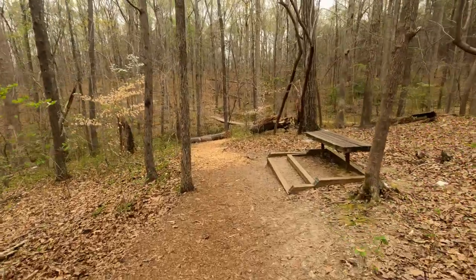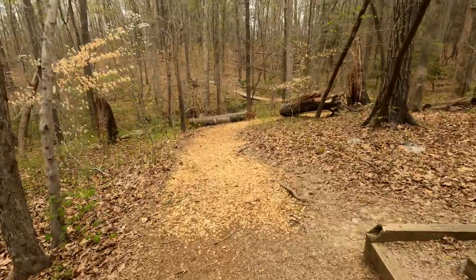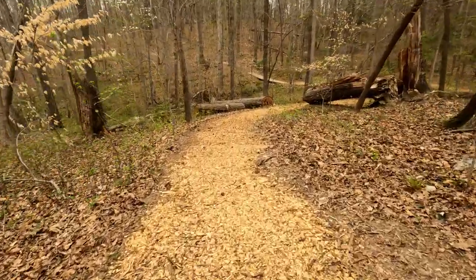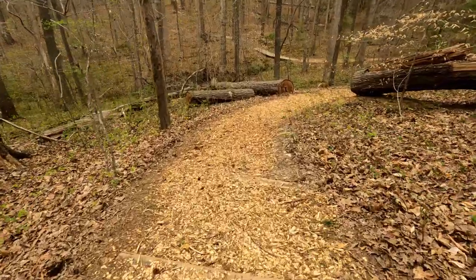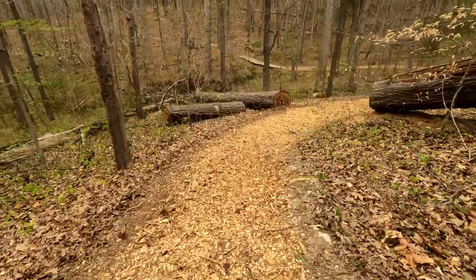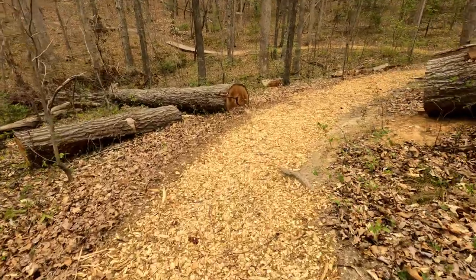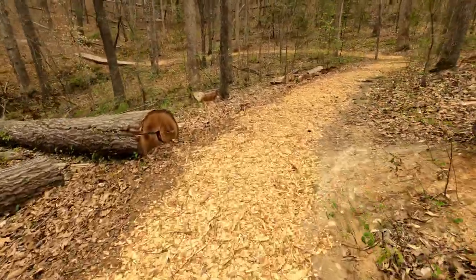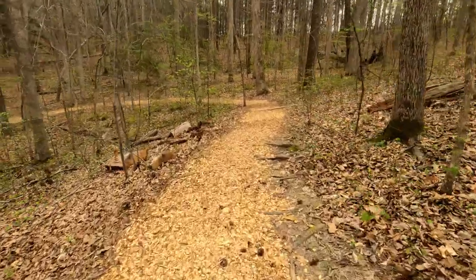But here's why the trail may have been closed, okay? I'm guessing that people were slipping and sliding through here. So they're putting down some mulch. Now, if the sign said closed for maintenance, then I wouldn't even have tried it, you know. But they didn't. They just said, closed because of danger. So you can see they are putting mulch down in here, and that's the reason why.